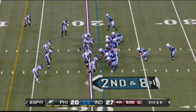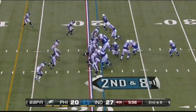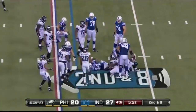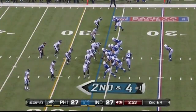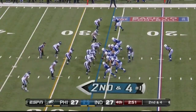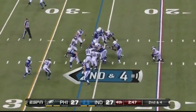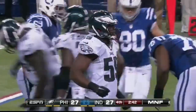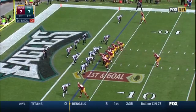Another kill out of this unbalanced formation. And Bradshaw is caught high on the line of scrimmage for a loss of a couple. D'Qwell Jackson, who has gone to Emmanuel Acho instead of Casey Matthews at that other inside linebacker spot. And there is the run inside by Ryans, who got the first contact on Richardson and keeps it. Great movement. A nice game.